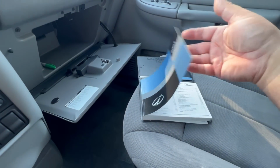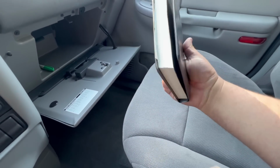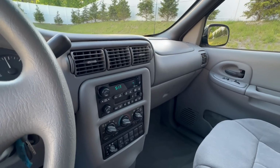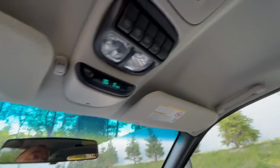Oldsmobile Silhouette Owner's Manual. Probably identical to the Chevy Venture, though this one says Oldsmobile Silhouette on it. Does have the manual and books and stuff. I showed you the radio. I showed you all this stuff. We'll go up here and show you.